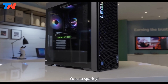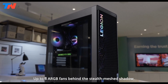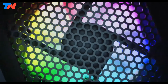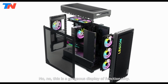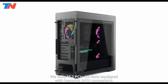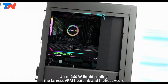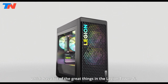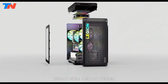What sets the Legion Tower 7i Gen 8 apart is its fully upgradable design, allowing users to customize and enhance components as needed for future gaming advancements. Visually appealing, the desktop boasts a sleek design with customizable RGB lighting, adding a touch of personalization to the gaming setup. The 850-watt power supply and advanced cooling system, including a 150-watt and 120mm air cooling unit, ensure efficient heat dissipation during intense gaming sessions.